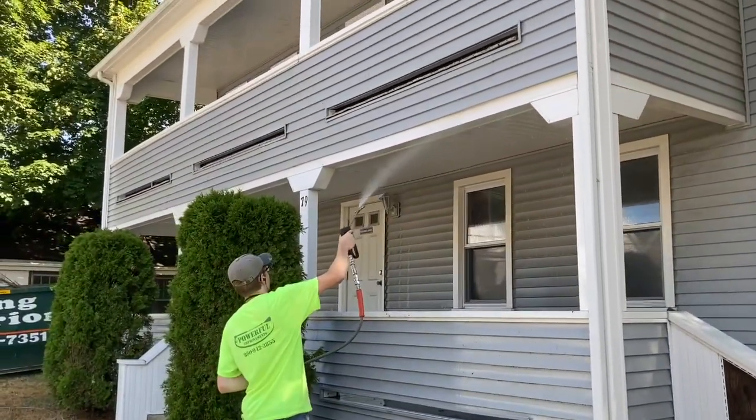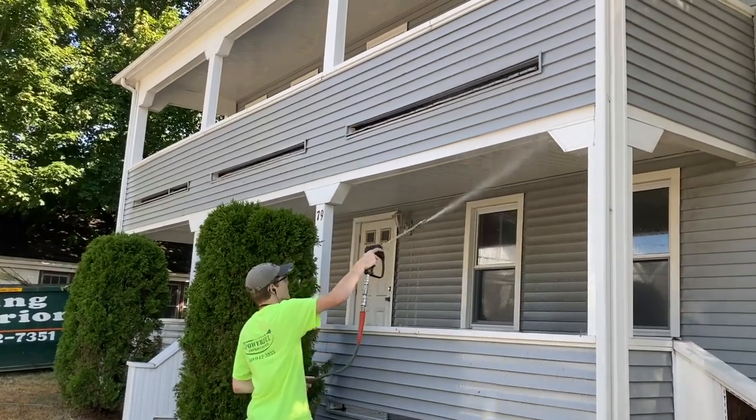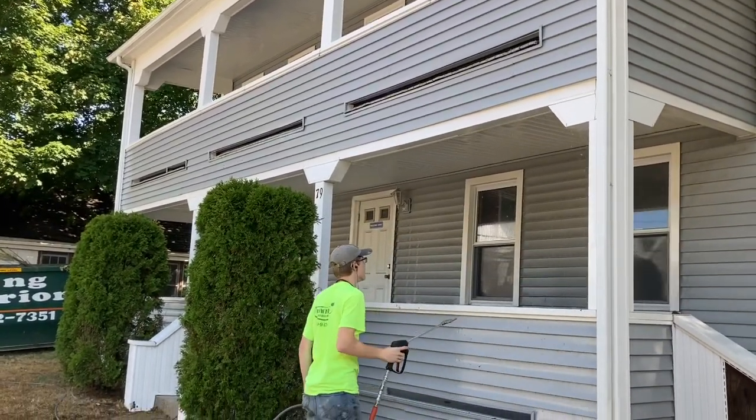Now Quinn is low pressure J-rod soaping right now. And you can reach about close to 20 feet with that.